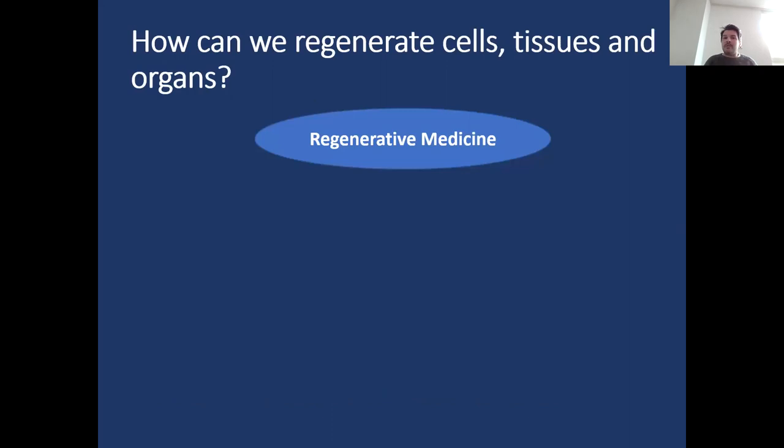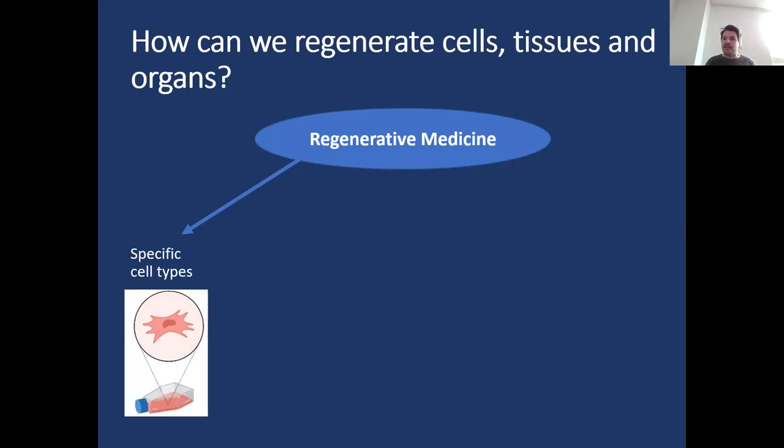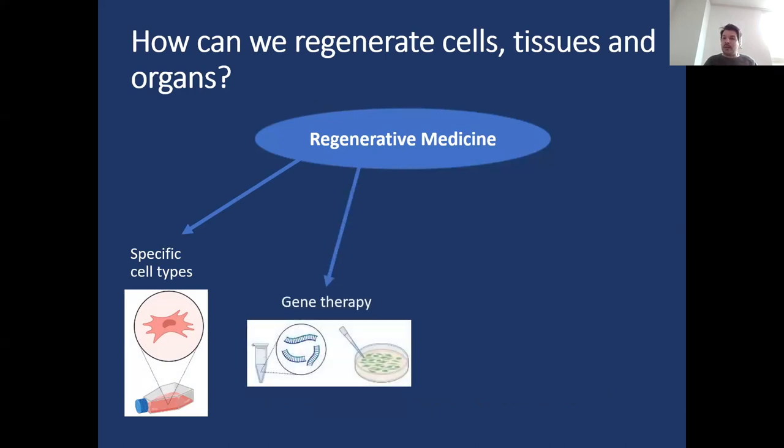There are many ways to regenerate cells, tissues, and organs. We have, for example, specific cell types that are going to influence the innate capacity of the body of regeneration. We can use gene therapy that basically consists in usually taking cells from a patient that has a genetic defect in his cells, and then reprogram these cells with a functional copy of the same gene in order to have him or her express the functional gene and the functional protein that is actually needed.